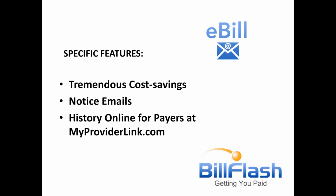So if you've got a batch that's going up, and there's 50 bills, 100 bills, however many it is, some can go out by mail, and some can go out through e-bill. It doesn't complicate the process for the billing office at all. There's just a list showing these are the accounts that are going to get an e-bill, and these are the accounts that are going to go out by mail.